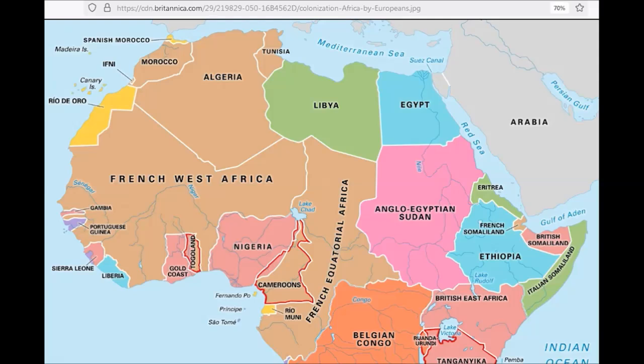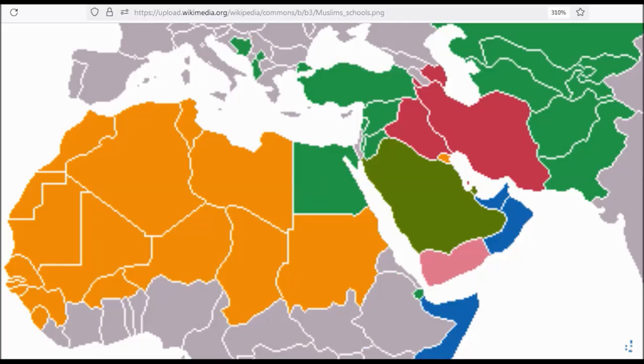So now, when we see this map, we can see the British are in Egypt and the French are in West Africa, basically all that region. What is strange is that if you have a look at the map of modern Islam today, and this is the Muslim schools, the orange region is known as the Maliki school, and the green region, Egypt, is known as the Hanafi school. And the Maliki school is mysteriously in the region that was controlled by the French territory. This seems very strange.